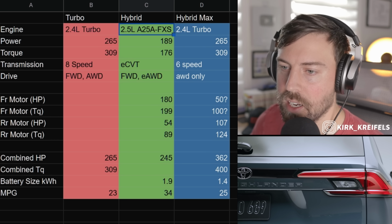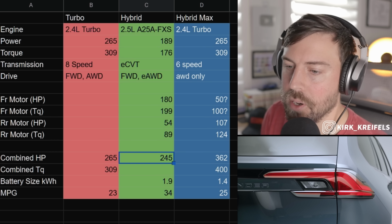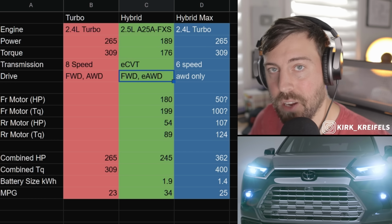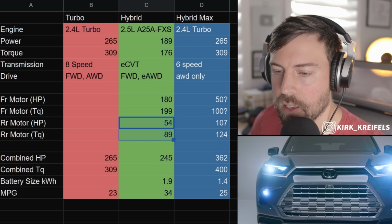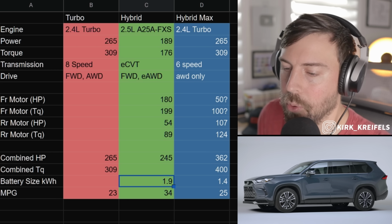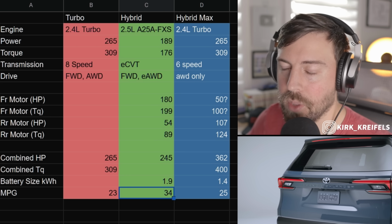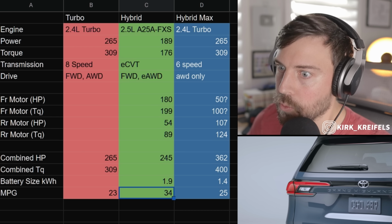My favorite powertrain here is the 2.5-liter hybrid system that has a combined output of 245 horsepower. Now you can get it in either front-wheel drive or all-wheel drive, adding a small electric motor on the back. I'm assuming it's going to use the same battery as a Sienna hybrid, for example, which is a 1.9 kilowatt hour battery. And Toyota's told us 34 miles per gallon. It could be a little bit higher or lower on the EPA cycle, but that's probably really close.